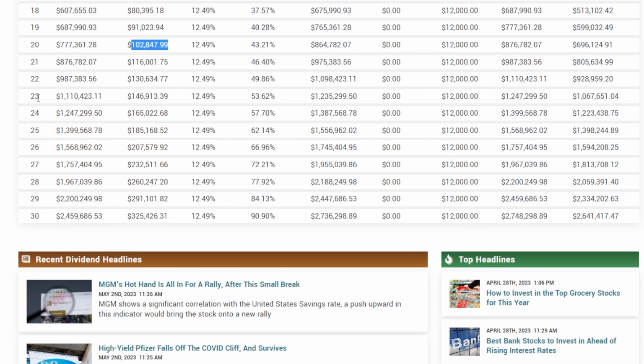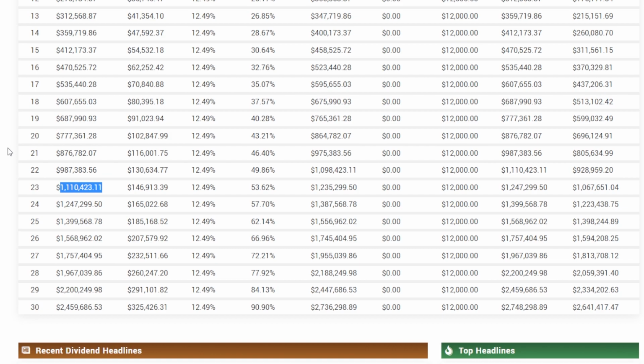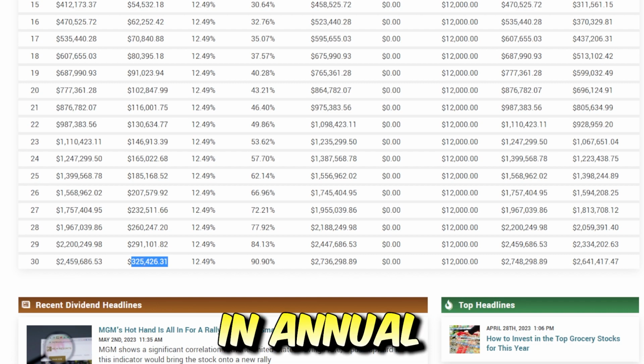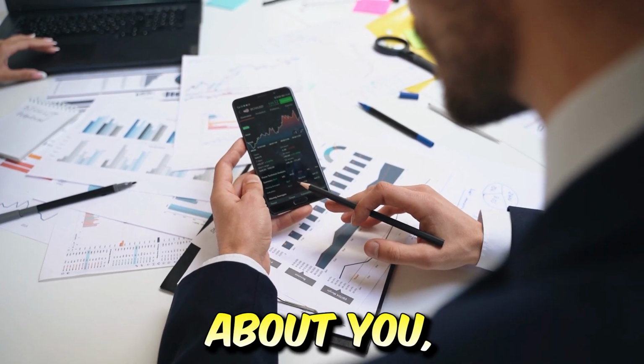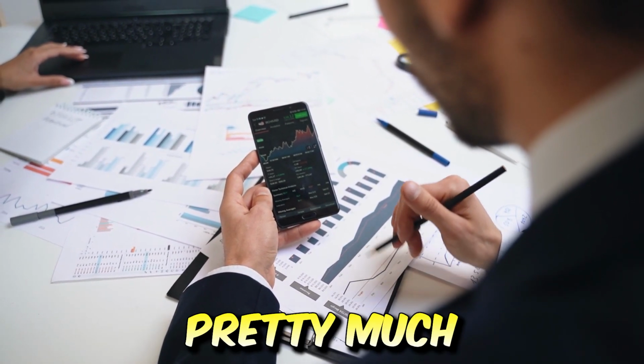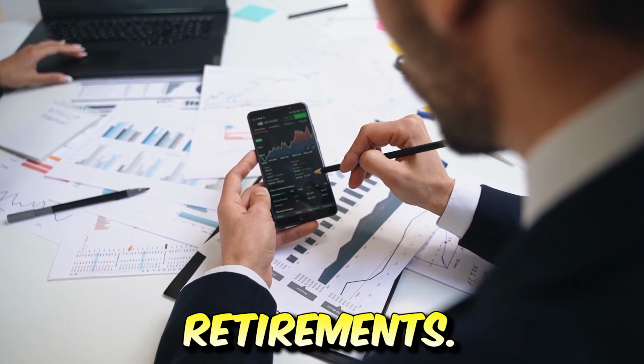By year number 23, this investor would have over $1 million worth of JEPQ at $1.110 million and $146,000 in annual dividend income. Skipping all the way down to the bottom, this investor, in theory, would end with $2.459 million with over $325,000 in annual dividend income. Now, I don't know about you, but $300,000 plus of dividend income annually could probably cover pretty much anything you would need during retirement. So there we have it.